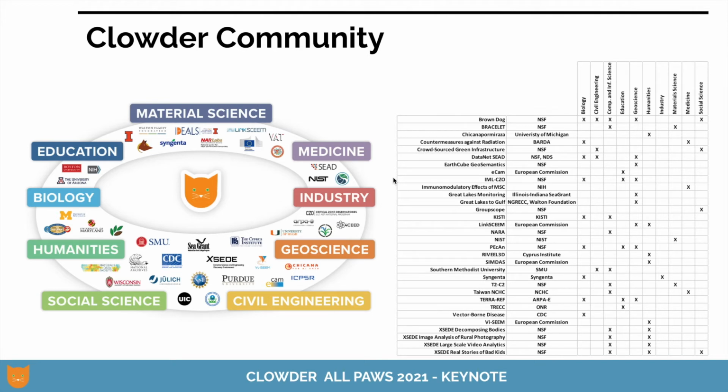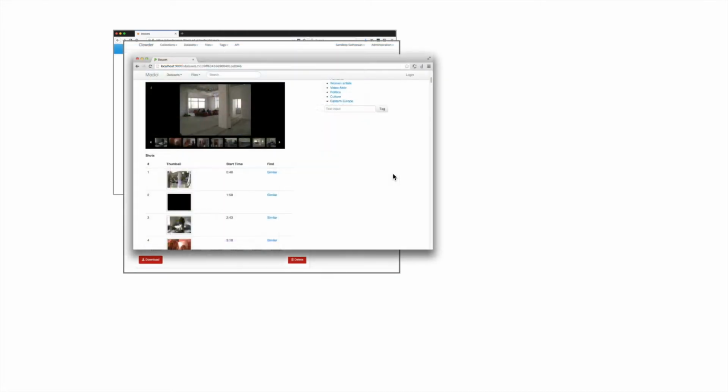And second, one of its core aspects is the idea of analysis going along with the data. As data is ingested into the system, there's this pipeline of tools that automatically fire off to try to process metadata, create visualizations, and so forth. And so that's one of its key features.